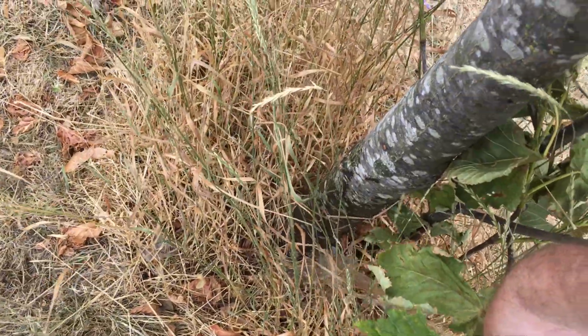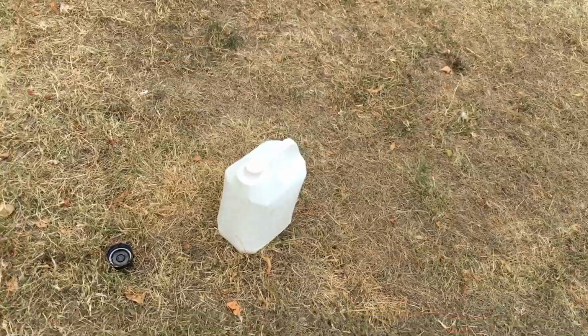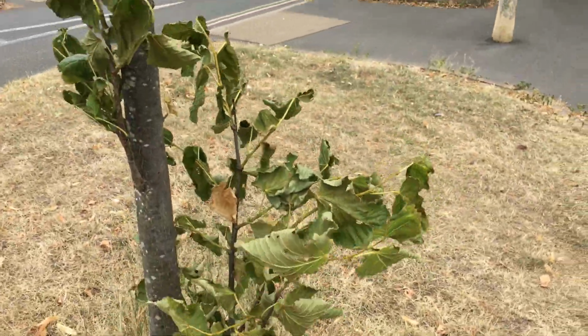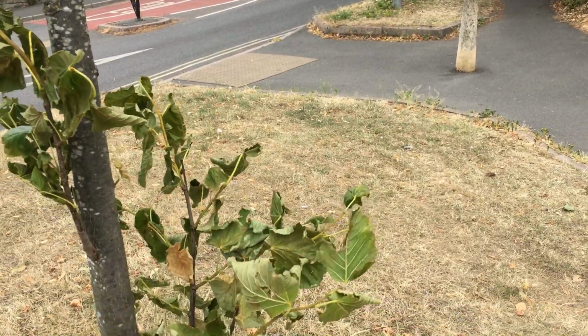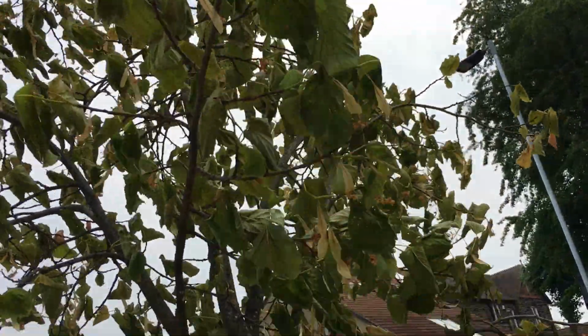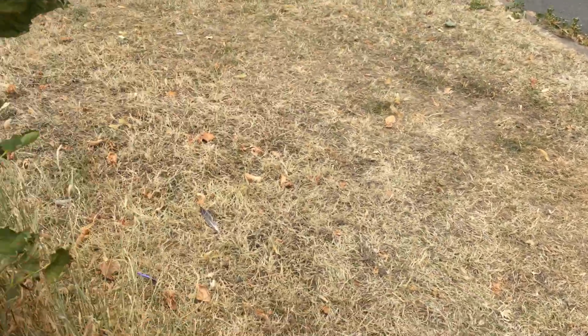So anyhow, once I've finished that 5 litres, I'll give it that 5 litres there, and then another 10 litres from the car, and I'll keep a watch over it over the next few weeks and see how it does. Now, whether it will lose these leaves and then put on some new growth this summer, I'm not sure, or whether these leaves might come back, we'll have to wait and see, I think.